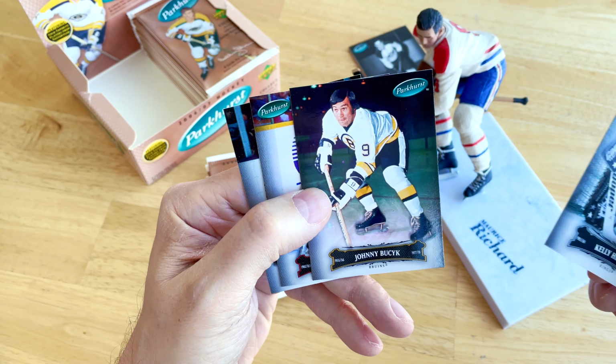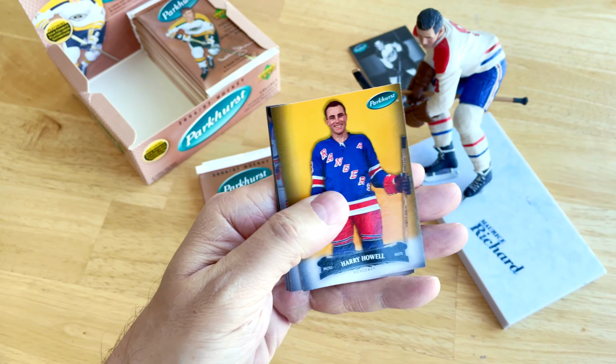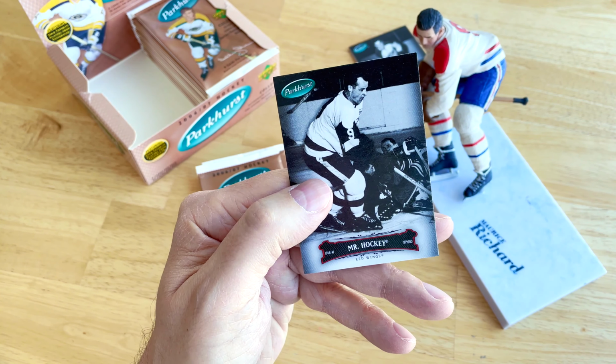Kelly Hrudey, Johnny Bucyk, Matt Shaslin, and Larry Murphy. Another Harry Howell duplicate. There's Wayne Cashman. It's a good photo. Pierre Pilote and Mr. Hockey himself.